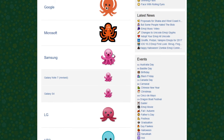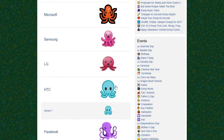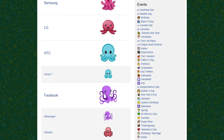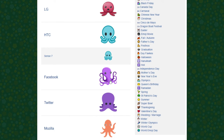Samsung's looks bad. It looks like a monster. What the hell? LG's looks okay. HTC looks cute, but it's a little too simple. They could have added a little more detail to make it look like an octopus. Facebook's looks weird. Oh, the website one looks great. The website one looks really cute, but the Messenger one looks like a monster too.